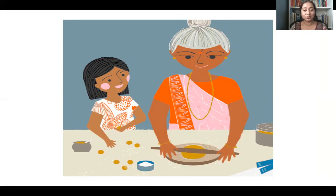We carry our culture and traditions within us, in our hearts and minds. My favorite line from the book is, sharing India with others is the very best way to carry it with you. This book has been written in English with Hindi words sprinkled throughout. There is a meanings, definitions, and pronunciations section at the end of the book to explain the Hindi words.